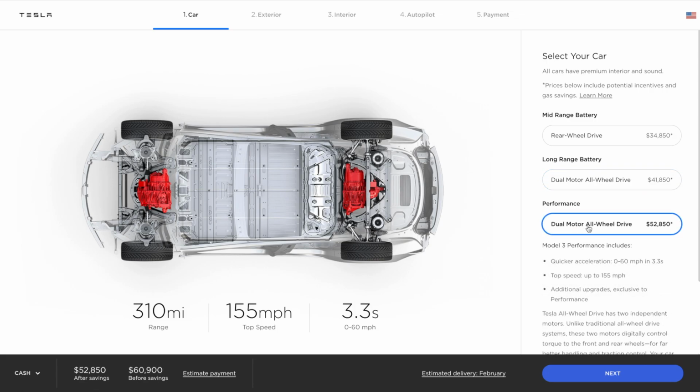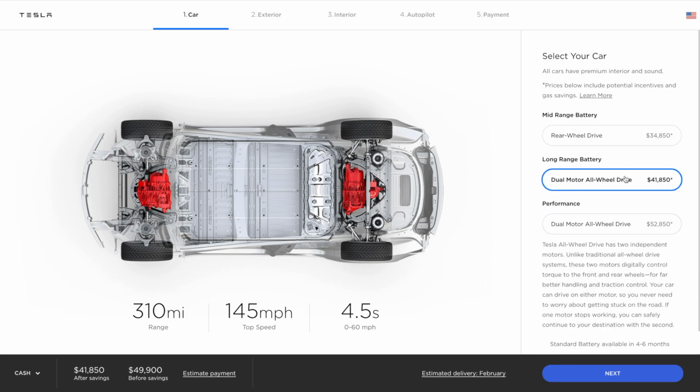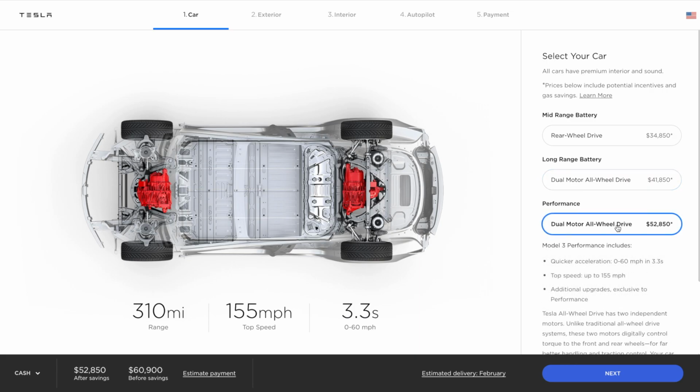The performance, now that option is there if you're getting this as a car for fun. It's a big increase in price, like around 10 grand from the dual motor, from 49,900 up to 59,900. It's more than 10 grand. And then it's even larger from the rear wheel drive model. So it is a big jump in price. The only case in which I would suggest the performance is if you just have that money and you want a car that you can take to the track for a weekend and have fun with it.